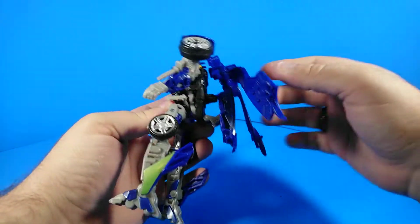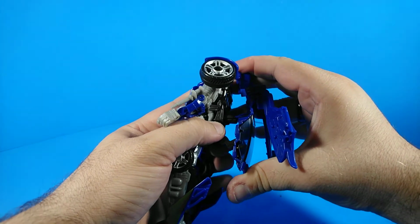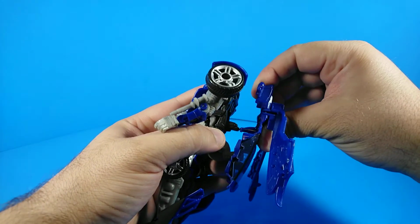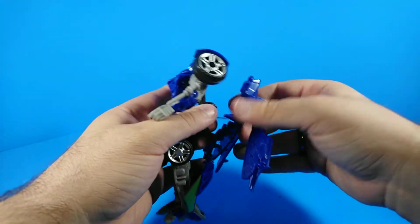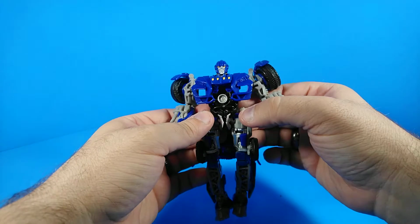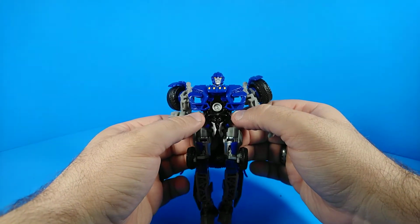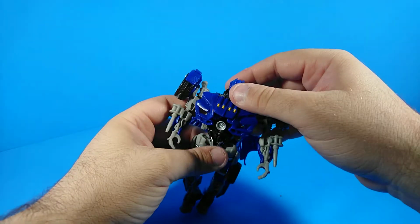To get him transformed up, we're going to start by disconnecting this backpack. You're just going to kind of pull on it. There's a hook here. You got to kind of flex it a bit to get it hooked and unhooked. But, you know, it flexes okay. Take his little waist guns here and flip them up like that, because that's going to come into play later.